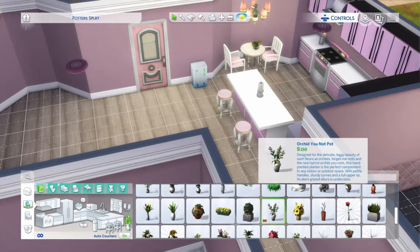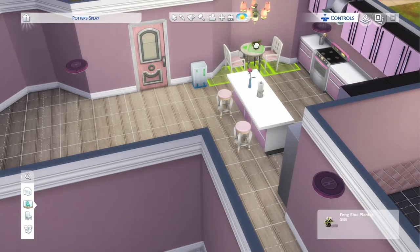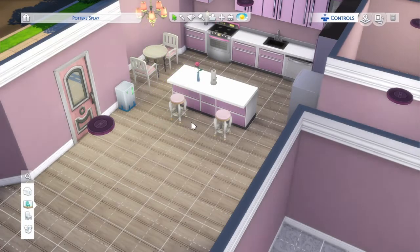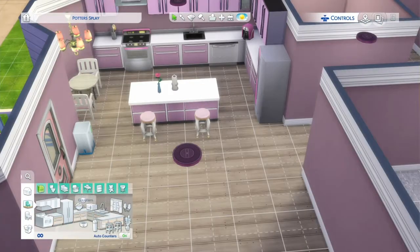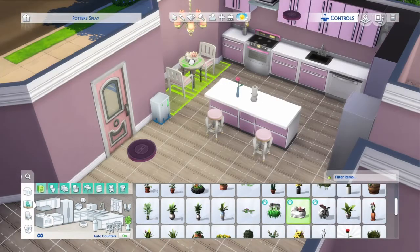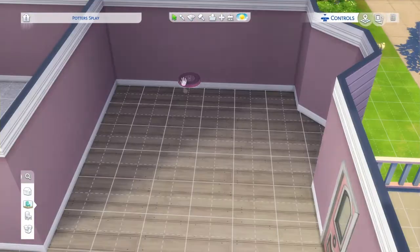I wish I had more packs because then I would have done so much more. But when you only have certain things, you have to use what you got. So that's what I did. This kitchen actually turned out so nice.